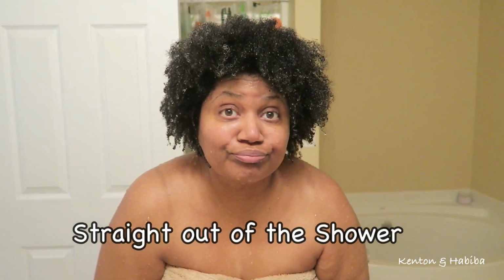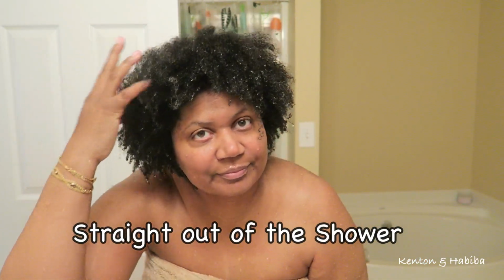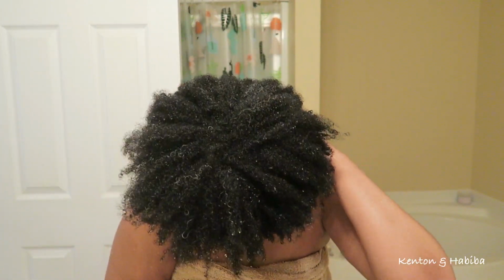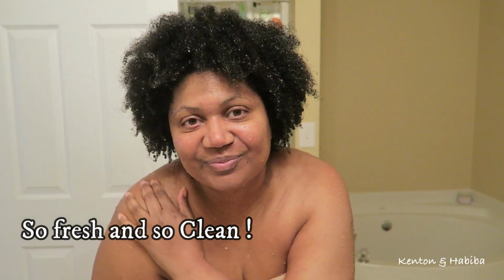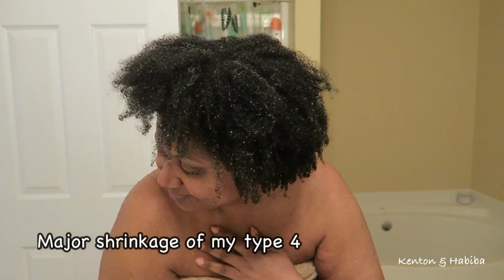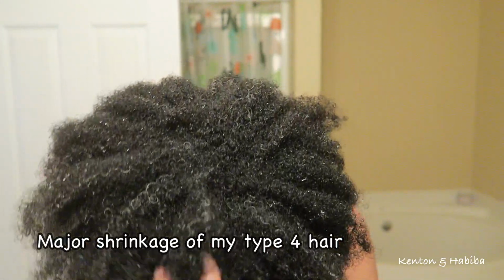All right, so straight out the shower, my hair is nice and squeaky clean. And there's some major shrinkage going on. But you know what? Shrinkage is a sign that your hair is healthy. Shrinkage is a sign that you have some elasticity in your hair. So never be upset that you have shrinkage.